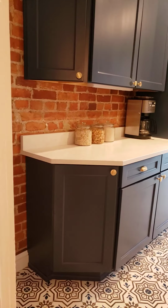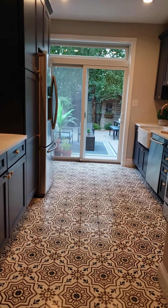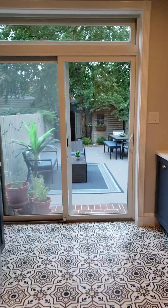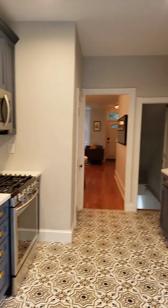Galley kitchen, but opened on each side. This is a really lovely layout. I mean, it's a galley, but it feels very open because it helps you go right into the back space.